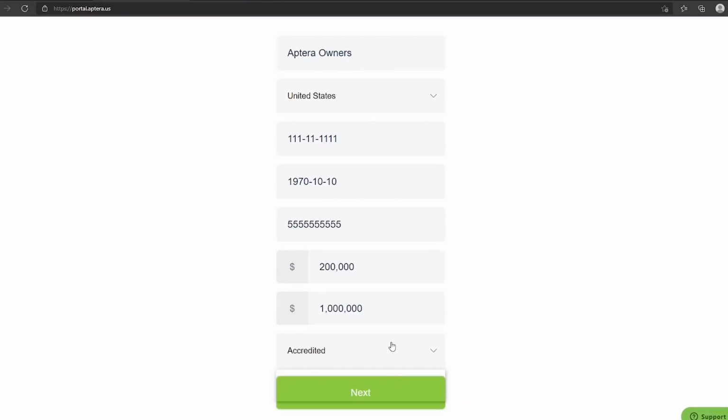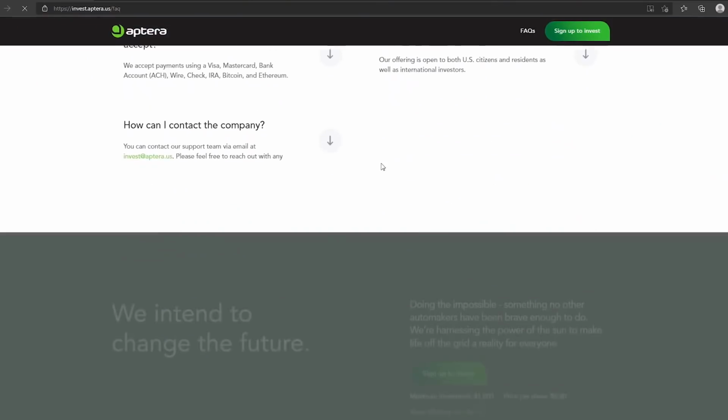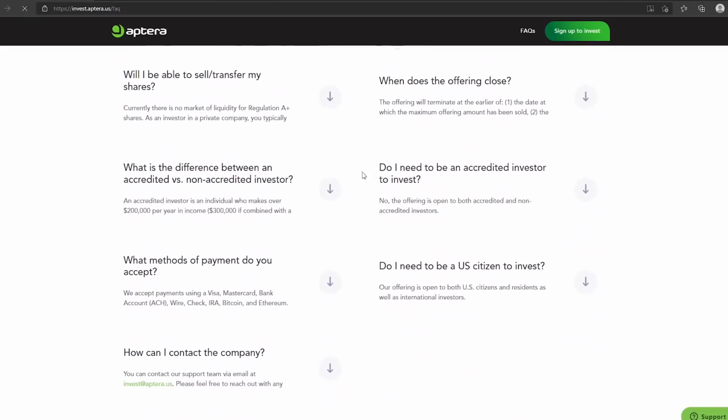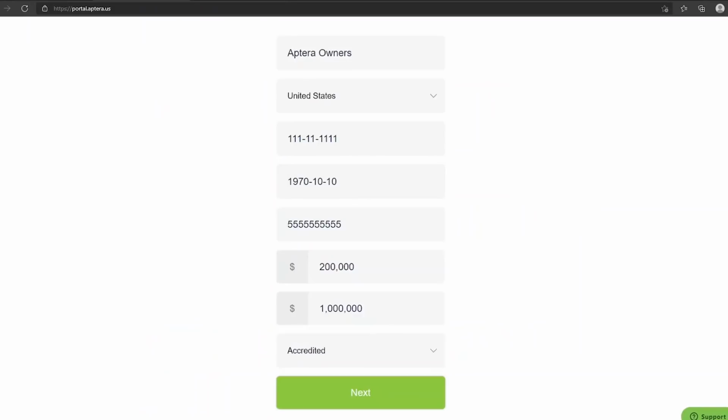And you're an accredited investor. There's two kinds of investors: accredited and non-accredited. If you go into the FAQ here, it tells you what the difference is. These are SEC guidelines for what an accredited or non-accredited investor is. So here, an accredited investor is an individual who makes over $200,000 a year or $300,000 if you file jointly and has a net worth of $1 million or more, excluding their primary residence. With this, I would qualify as an accredited investor.